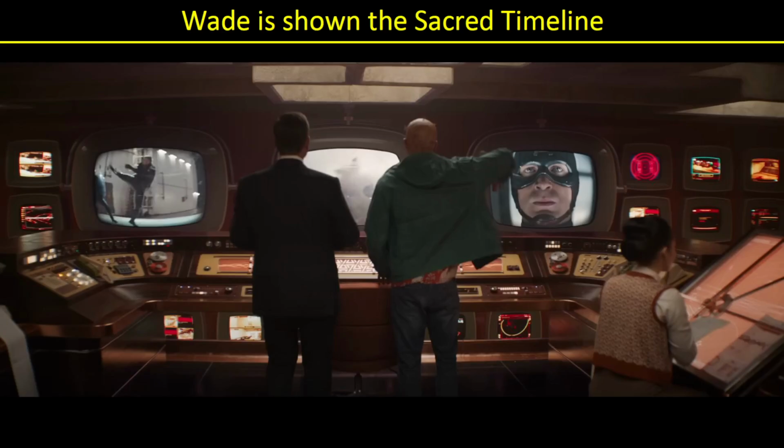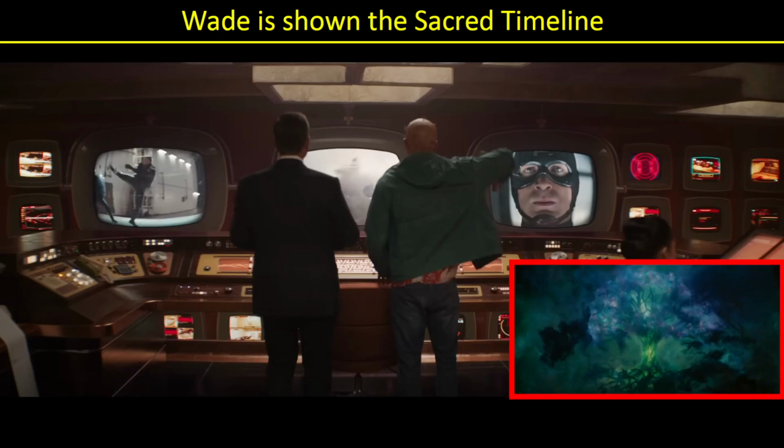Now, I've had people say, and this is a fair question, how could Paradox, if he's a separate TVA, be viewing the MCU? Well, remember, Loki made a tree. He destroyed the Loom and created the multiversal tree. That would leave it exposed for everywhere else in the multiverse to be able to see it. It'd be like the North Star shining in the sky. Everyone can see it. So I think that is what Paradox is teasing Wade with.